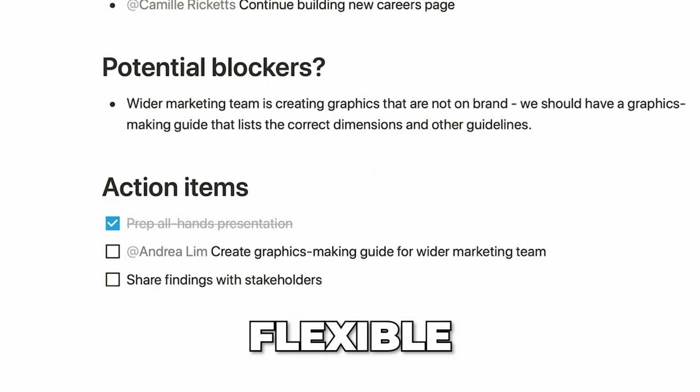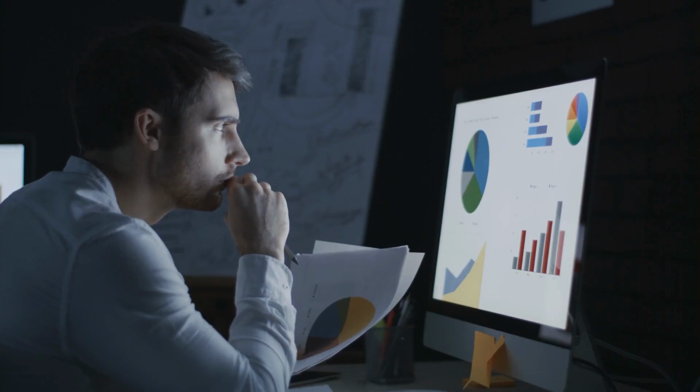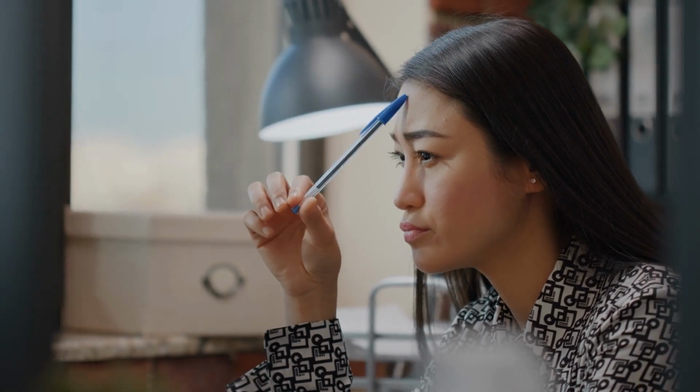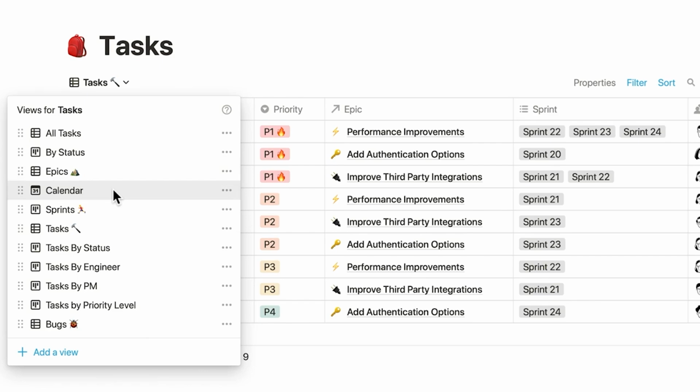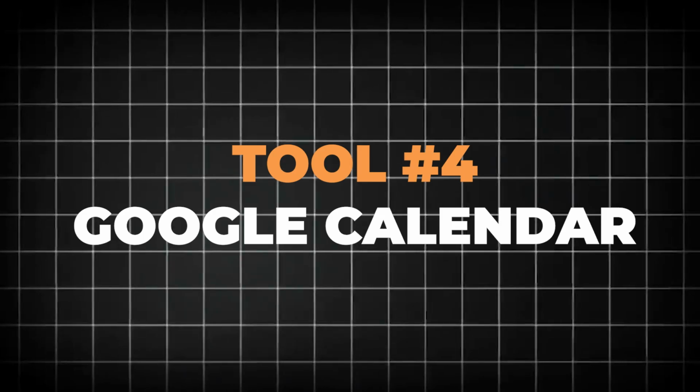Studies show that a flexible and customizable tool like Notion improves productivity by offering an adaptable framework for personal or team use. So my question to you is, are you someone who likes to have everything in one place? Then Notion is your all-in-one digital notebook and task manager.